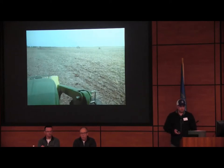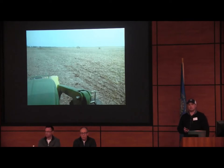Just another view of our planter. You can see our homemade tank on front there. We run a starter fertilizer with our corn, and just have a John Deere corn planter and a John Deere 1990 CCS drill that we plant soybeans and wheat and cover crops with.